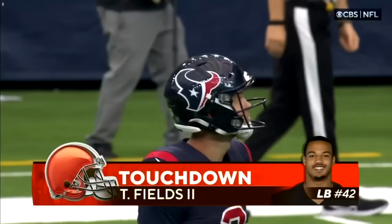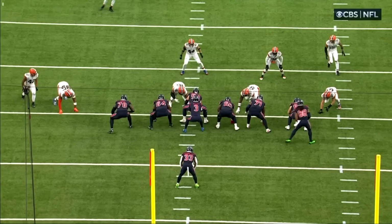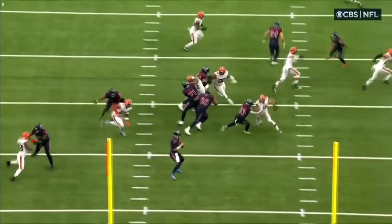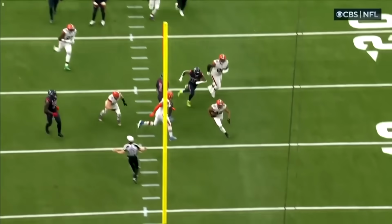It was Chase Winovich with a deflection. You're going to see pressure inside. You see Garrett come off the edge here. Kyle Allen double clutches, doesn't throw, can't throw it right away. And then he tries to throw it sidearm, gets deflected.